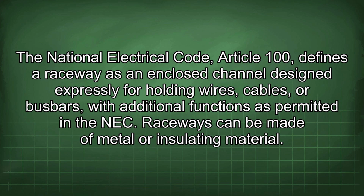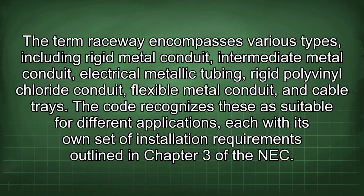The National Electrical Code, Article 100, defines a raceway as an enclosed channel designed expressly for holding wires, cables, or busbars, with additional functions as permitted in the NEC. Raceways can be made of metal or insulating material. The term raceway encompasses various types, including rigid metal conduit, intermediate metal conduit, electrical metallic tubing, rigid polyvinyl chloride conduit, flexible metal conduit, and cable trays. The code recognizes these as suitable for different applications, each with its own set of installation requirements outlined in Chapter 3 of the NEC.